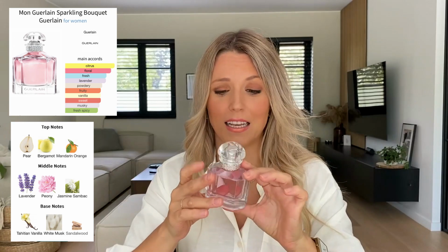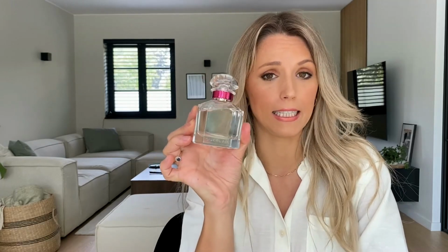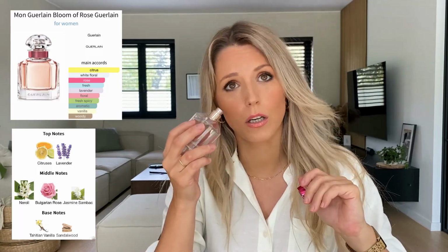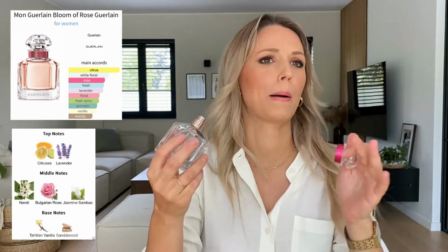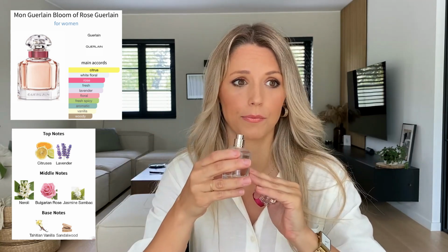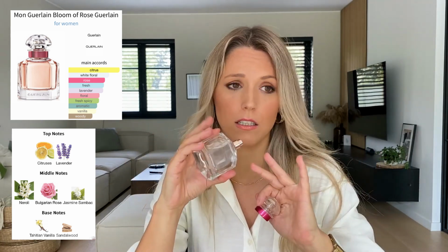It's very nice, yeah. Okay, next up, we are going back to 2019, and that is their flanker called Bloom of Rose, and this is the EDT. Okay, this one, to be honest, quite disappointing. First of all, I do not detect the Mon Guerlain DNA in here at all. Like, it's not even there.